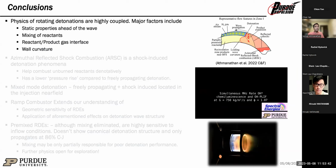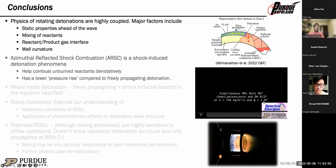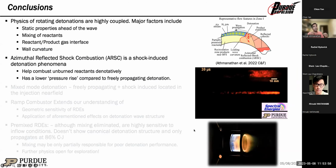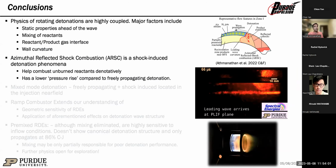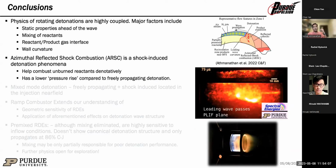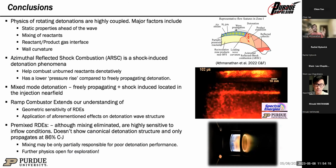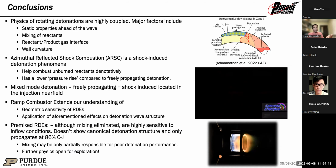The physics of RDEs are very coupled. Static properties, mixing, product gas reactant interface, wall curvature, and just the geometry itself are all highly sensitive parameters. We showed that there is an azimuthal shock system called ARSC, which is azimuthal reflected shock combustion. It's a shock-induced detonation. It helps combust the unburned reactants detonatively and has a low pressure rise compared to a freely propagating wave. So what that means is mixed mode detonation, or freely propagating wave plus a shock-induced detonation in the injection near field, is what one would observe for this particular geometry or these kinds of geometry.